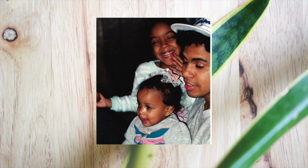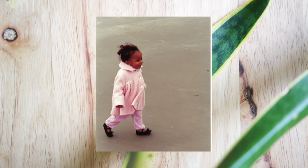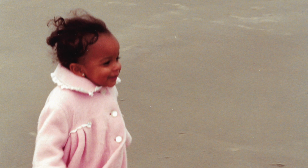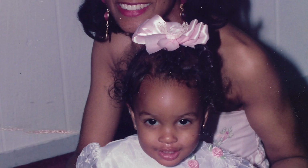Let's start at the very beginning. So here's baby Michelle. Essentially, I had really loose waves when I was a baby, and when I got older, they started to form into ringlets. I was extremely lucky growing up because my parents never let me do much to my hair.